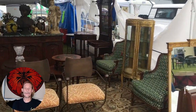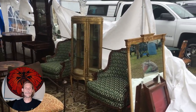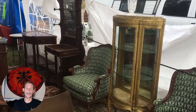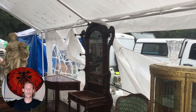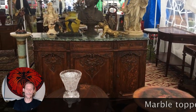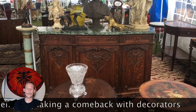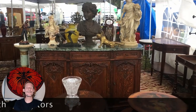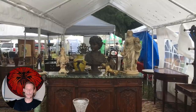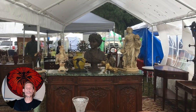This space is very fancy, and fancy can be good, but fancy sometimes mixes newer and older pieces, and this space definitely had both. Some of these have been reupholstered so they look newer. Obviously the hall tree is an older piece, but then when I look in the front here, some of the furniture sitting at the front of the booth really wasn't. Oh, and here I am saying in the ticker that marble top furniture seems to be making a comeback, and I believe that's still true. The bust in the middle is nice. I believe that was actually vintage. Some of the other statuary, they're a little more questionable as to age.